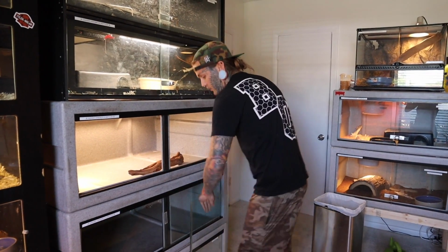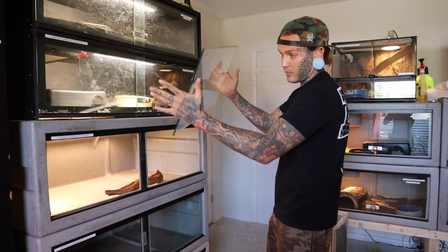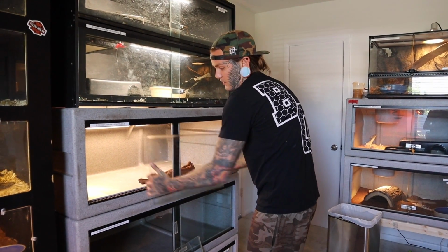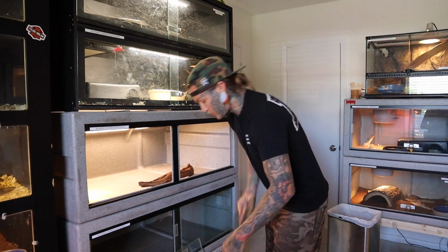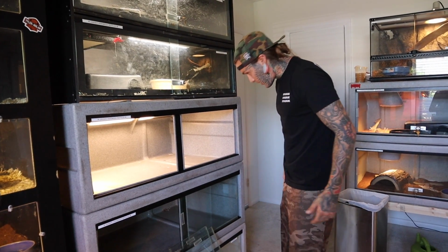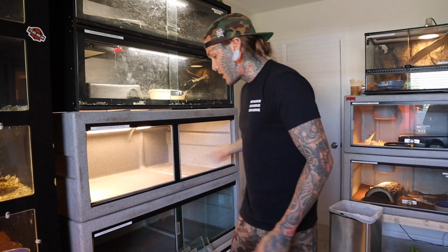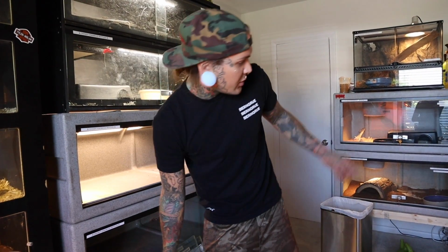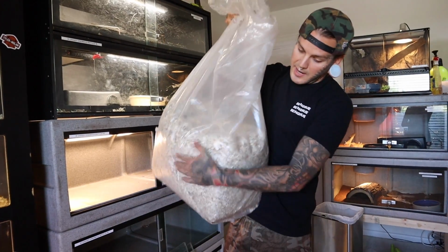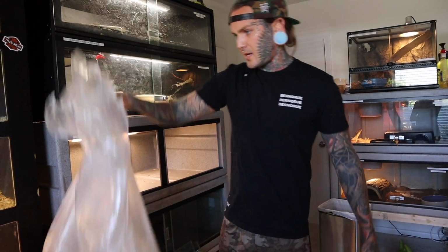I'm gonna take this glass off. Another thing about these cages, to remove the glass is super easy. You just lift up, boom, comes right out. It's awesome. Makes it very easy to get in here, maintenance the tank. I'm gonna spray this thing down with Clorox, clean it up, and then I'm actually going to switch him. Right now he's on cocoa bark. I'm actually gonna switch this guy to, what is this, pine, aspen?